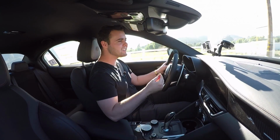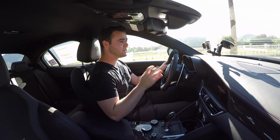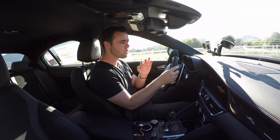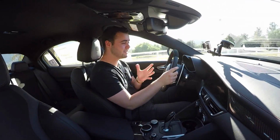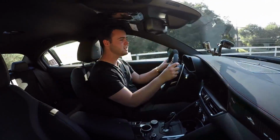Oh, and that sound is marvelous. So how fast is the Quadrifoglio? Really fast. Get this, 0 to 60 happens in just 3.8 seconds. That's right, 3.8 seconds. But what's even more impressive than that is its capability around the track.